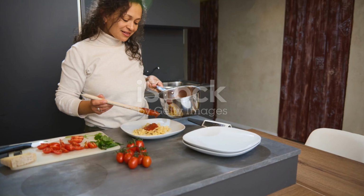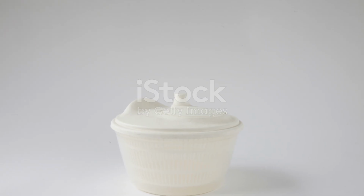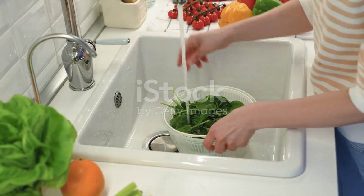Hack 14. Use a salad spinner. It's not just for salad. It can quickly wash and dry your herbs and greens too.